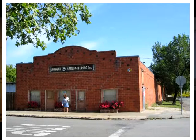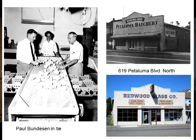We've got walking tour material here. Bundeson Hatchery. This building hasn't changed a whole lot. I appreciate that they kept the lettering pretty similar to that. And then we have Paul Bundeson here. Jumping ahead.